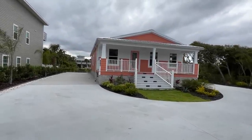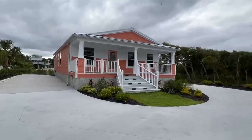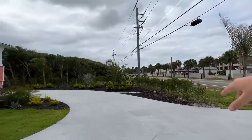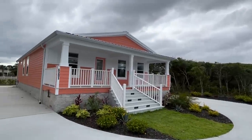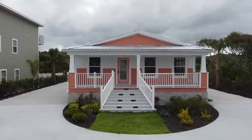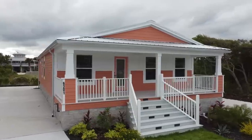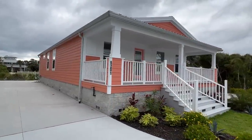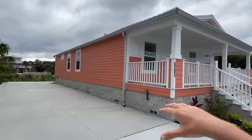Okay, everyone, so right here is a very exciting tour. Let me tell you guys where I'm at. This is the A1A in St. Augustine, Florida. And this right here is a Palm Harbor that is actually set on a lot. Now this is super cool, and I gotta give a huge shout out to Florida Modular Homes for allowing me to tour this property right here.